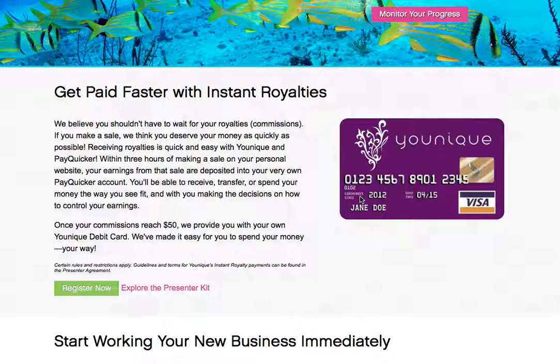So if you have not looked into your email from the Pay Quicker accounts, you will want to do that so that you can get that set up, so that as soon as you get that $50 in commissions, they handle everything to get you your card in the mail. Now, be aware that this does take 7 to 14 days once you hit that amount to come in the mail.